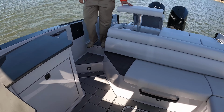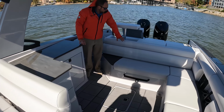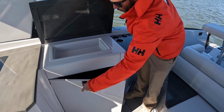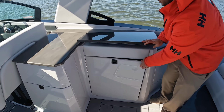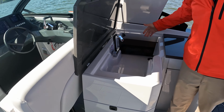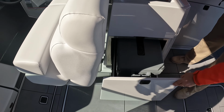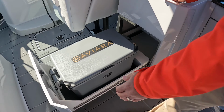So we come into the cockpit of the boat here, you see the large area through here, plenty of seating for everybody. This is a cool touch seat, so never gonna get hot. And over here at our wet bar, we have a vast amount of storage. Your sink here, bottle storage. And under here, you have your Cordova cooler to keep all the drinks cold.